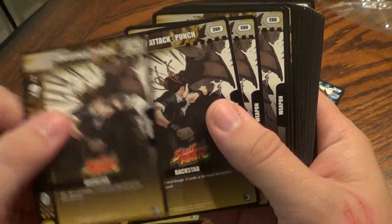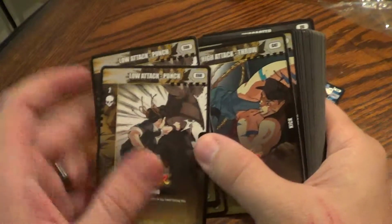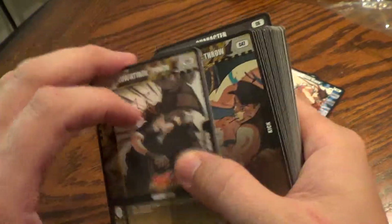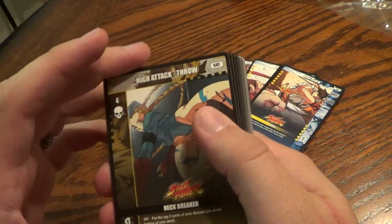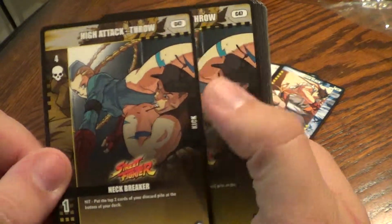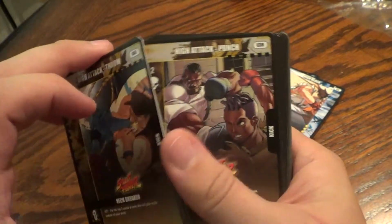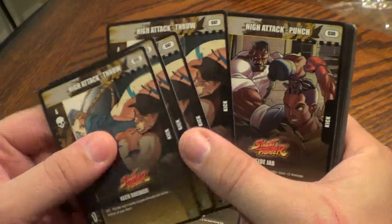Okay, and then we got Backstab. Chun-Li being a scandalous woman right there. She's backstabbing. And Neckbreaker. I mean, that's the way to die right there. Look at that. And 4 of them. Most guys I know would give their left nut to have that happen once. You got 4 right here.